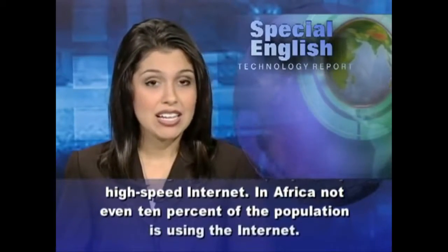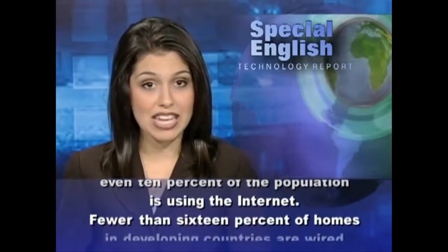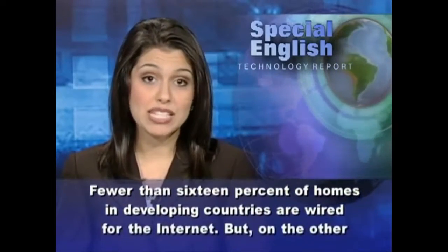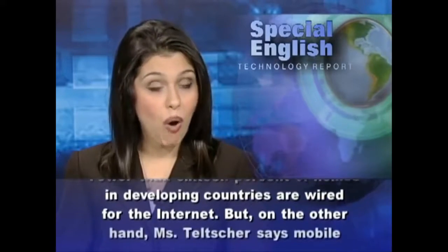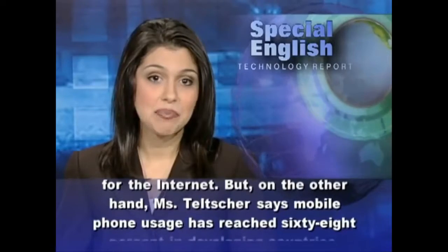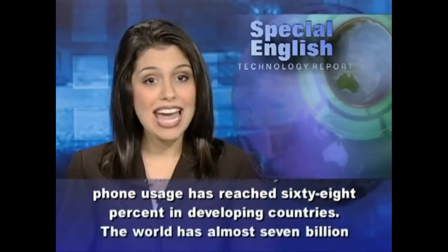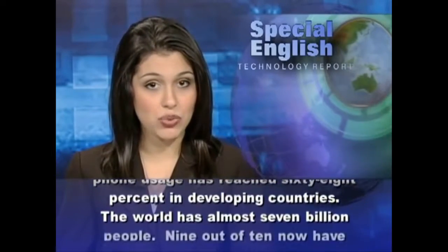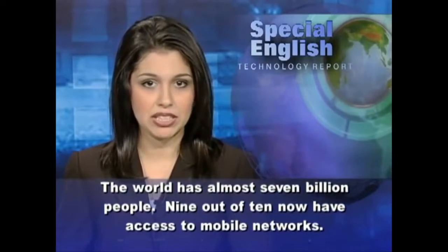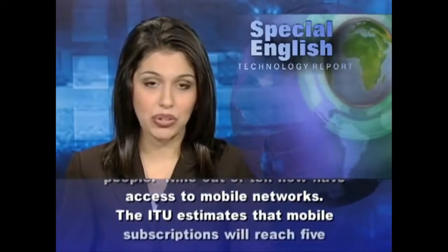In Africa, not even 10% of the population is using the internet. Fewer than 16% of homes in developing countries are wired for the internet. But on the other hand, Ms. Telcher says mobile phone usage has reached 68% in developing countries. The world has almost 7 billion people. 9 out of 10 now have access to mobile networks.